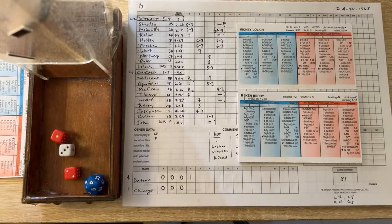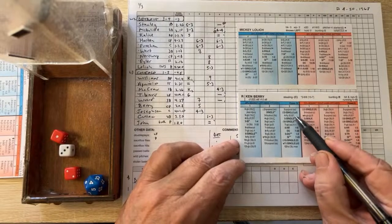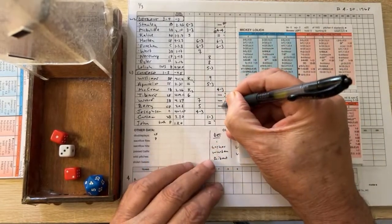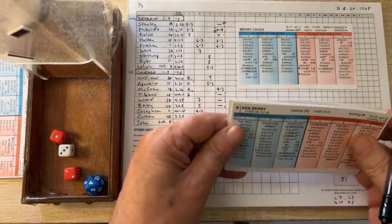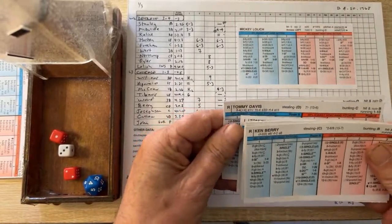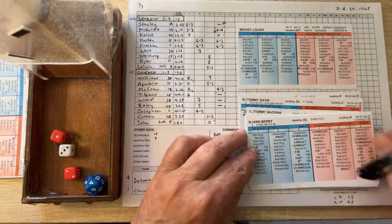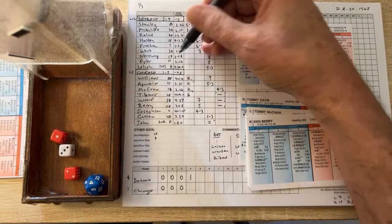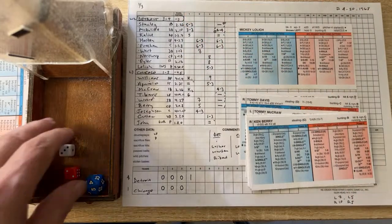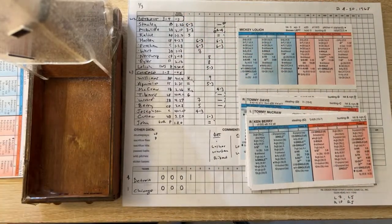Pitch from Lolich, left-handed. That is a single to center field. This could score a run. Tommy Davis. He's going to come home. I think 50-50 is as good a chance as the White Sox have. Here's the throw, and he is out.